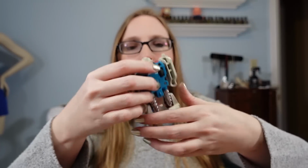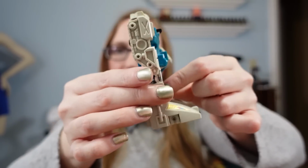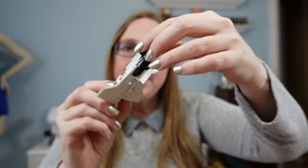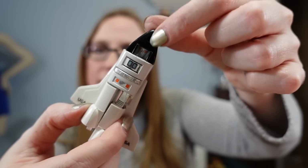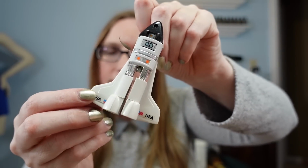So here's another GoBots or Transformer. Not quite sure yet. Same with this one. This one's of a space shuttle. You can see his face right here, and then his legs come out type of thing. I think I had that one actually.